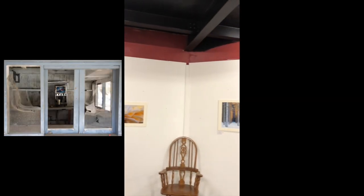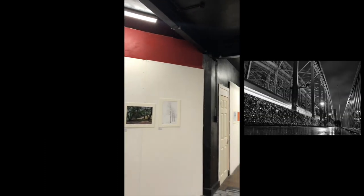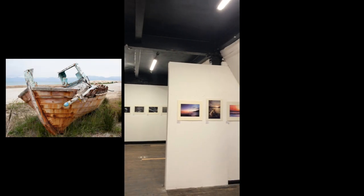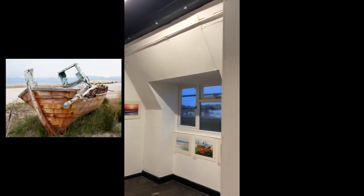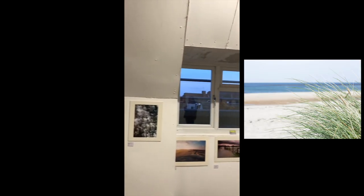It consists of works that I've taken while I've been away working overseas, and there's a section of Cornwall, which is where I was born and brought up, so that always features in any work or exhibition that I do.